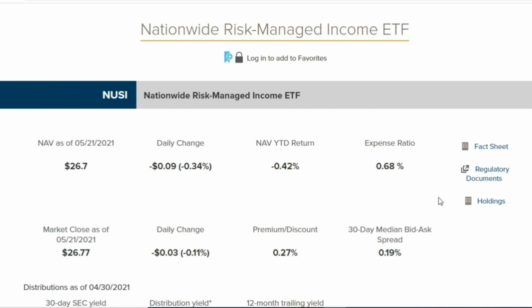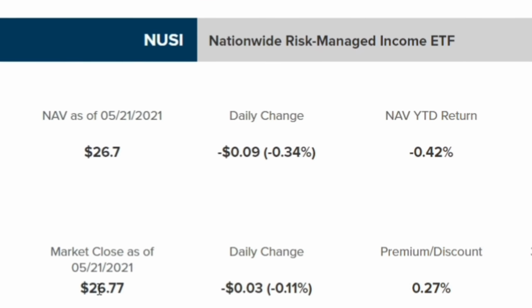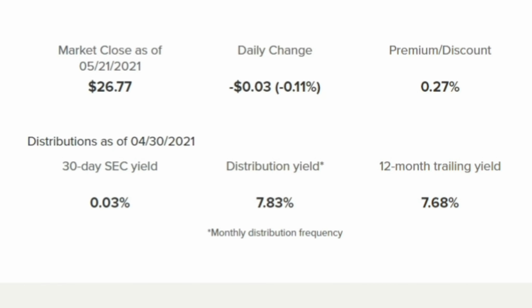So we're talking about the Nationwide Risk-Managed Income ETF, NUSI. Some of the basic information you need to know: first off, it has an expense ratio of 0.68%, and it's trading as of the market close 5/21 of 2021 at a price of $26.77 per share. With respect to the dividend yield, we'll scroll down here. The most recent distribution yield is 7.83%, and it pays a monthly dividend.